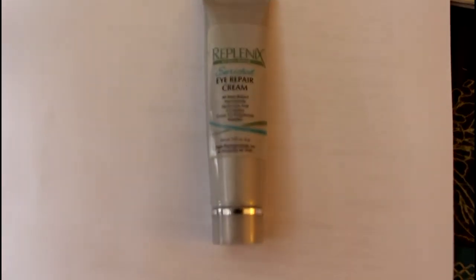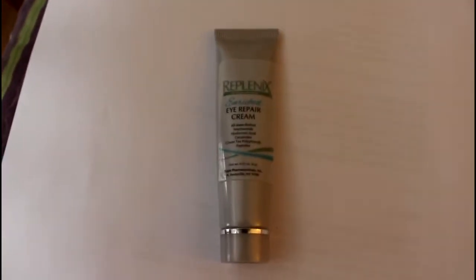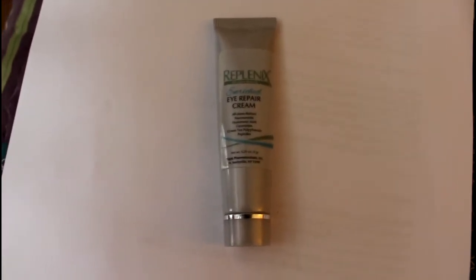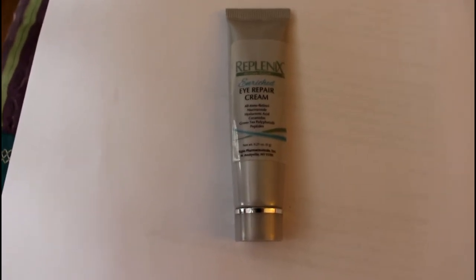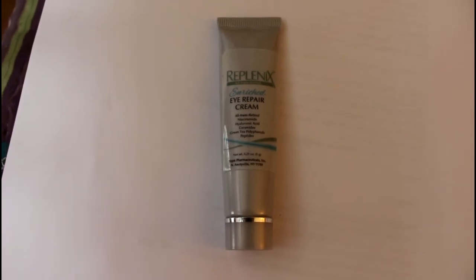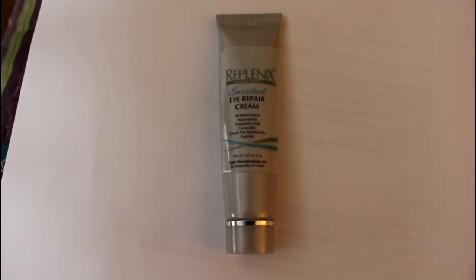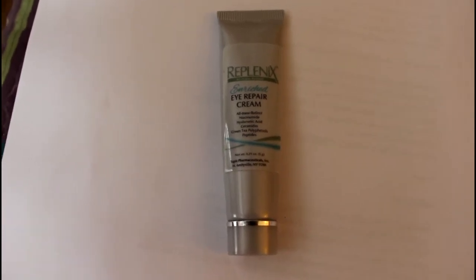Another item I had, might as well use this piece of paper for all these, was this Replenix Enriched Eye Cream. Anyway, I believe it has retinol in it, and it's by Replenix. I'm not sure if they're cruelty-free or not. This was a very generous size sample, and it took me quite a while to use this up. I did see a very slight improvement in my eye area, and so I would consider picking this up, but I think it's really expensive.